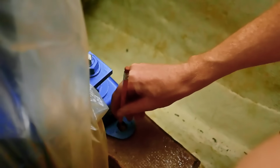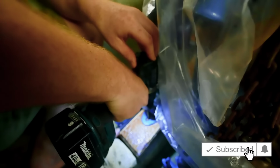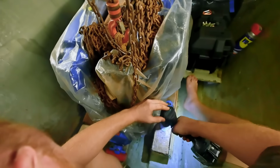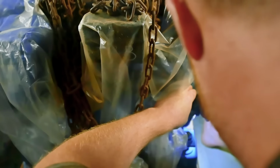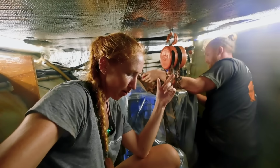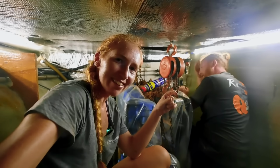So now we're going to just take a pencil, mark up all of the holes, and we drill all the holes next. And that's going to be a mission. The front ones are fine, the back ones you're going to see, it's harder work. So we're using different size drill bits, starting with a 6mm and trying to work our way up to 12mm holes for these bolts to fit in. And it is slow going.